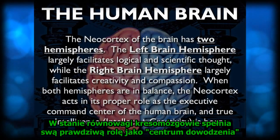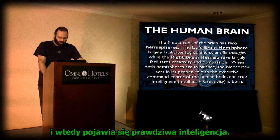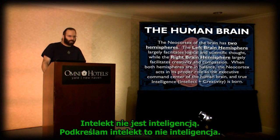When both hemispheres are in balance, the neocortex acts in its proper role as the executive command center of the whole human brain. And that's when true intelligence is born. Now, true intelligence is a concept that I think more people really have to understand. People have equated intelligence with intellect, especially in Western society. All right? Intellect is not intelligence.